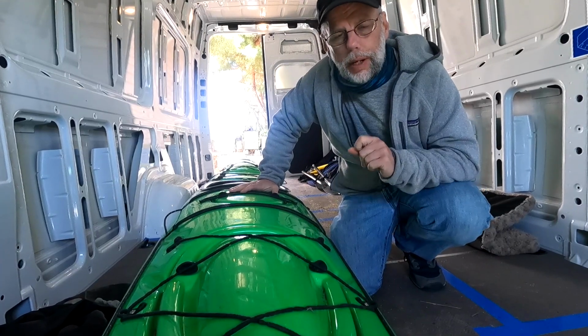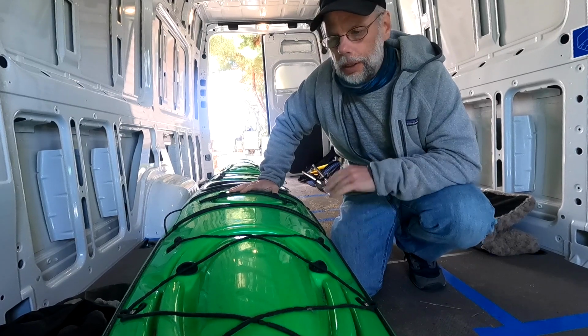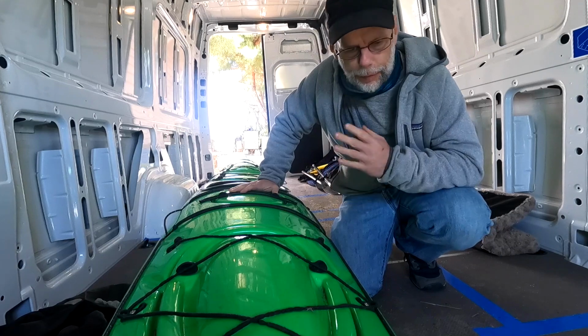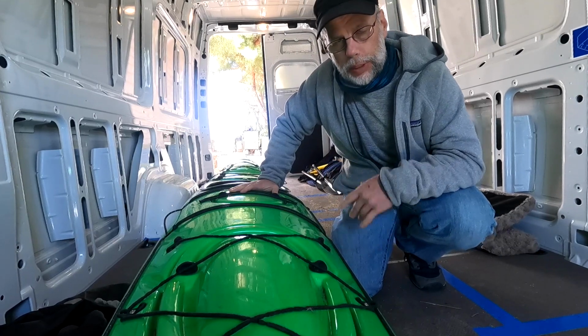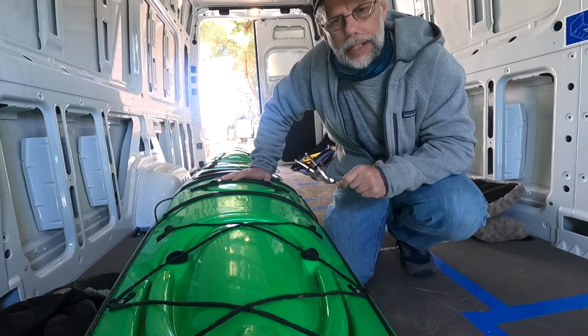Okay, I want to make sure that you're thinking about wind speed in terms of knots, not miles per hour. Look, all of us in the United States deal with miles per hour. We drive cars, we think about how fast things are going. The weather report even reports winds in miles per hour. In a kayak, you need to be thinking about wind in terms of knots, and here's why.